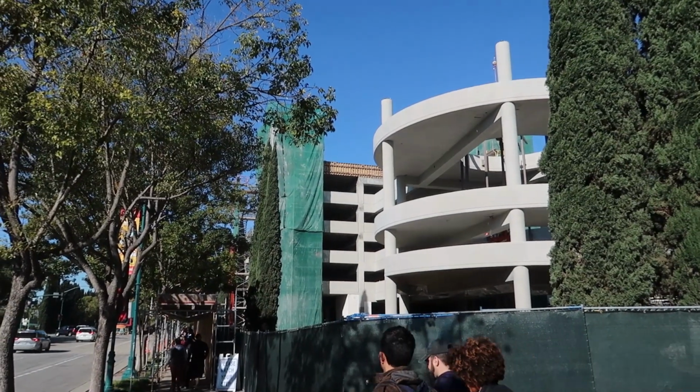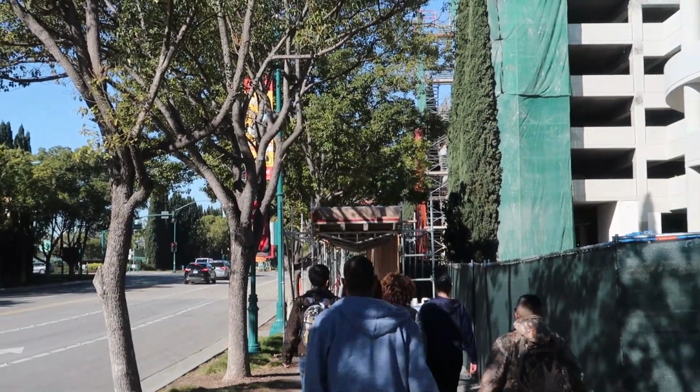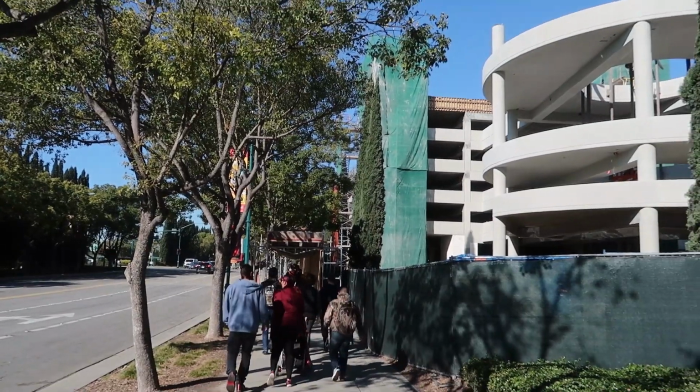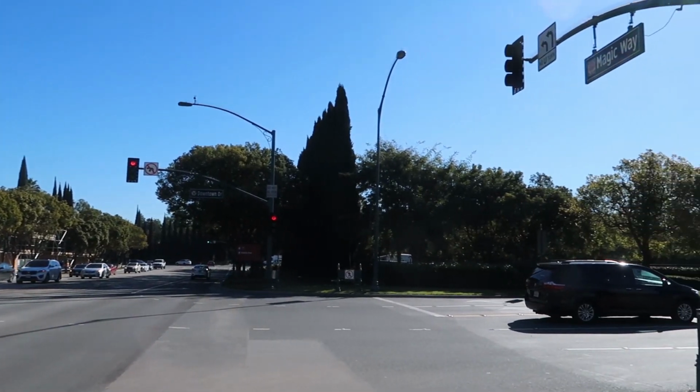So I really can't see much change over here going on. The bridge is not started yet. They still have the overhead hang right there, but really not a lot changing from week to week. Again, the bridge will go from there across into Downtown Disney.